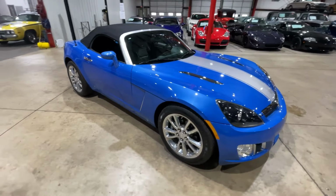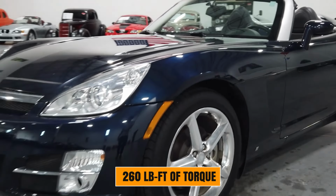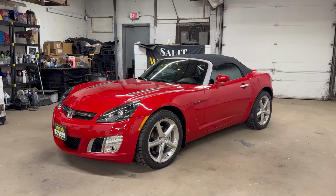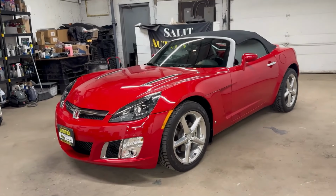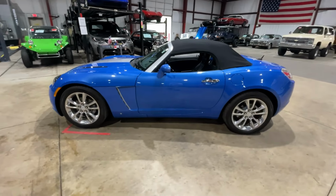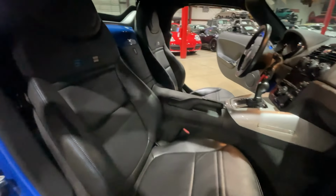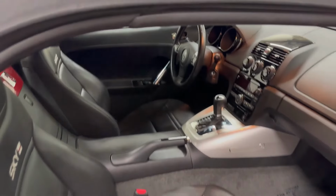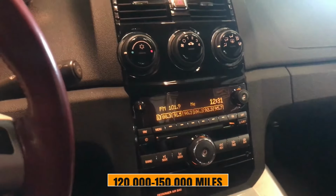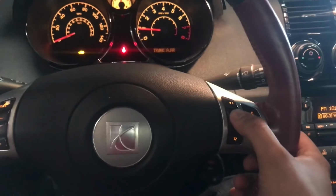Both weighed roughly 2,900 pounds, and that turbo delivered 260 pound-feet of torque from just 2,000 RPM, punch throughout the rev range. The exhaust note from that Turbo 4 was surprisingly satisfying, popping and crackling on overrun like a proper performance car should. Reliability is decent for turbo performance cars, 120,000 to 150,000 miles realistic with maintenance.